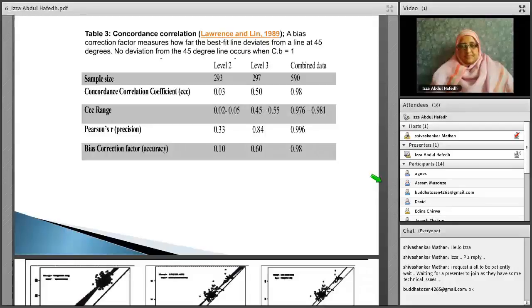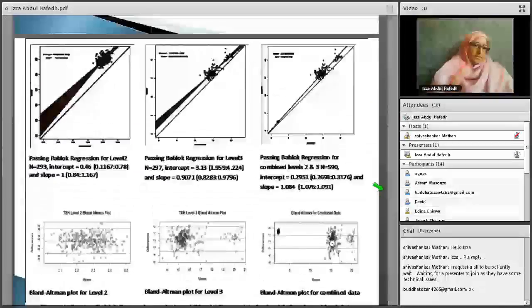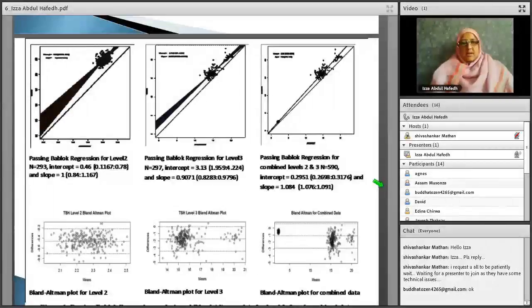This is the Bland-Altman. This is Passing-Bablok for level 2. As you can see, this would be the line of equality right here in the middle, but all the data was concentrated somewhere above that line. This shows that for level 2, 3 and the combined data, COBAS values were on the higher side in all cases than the Architect values.